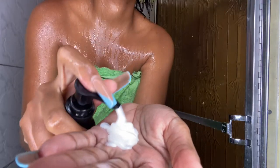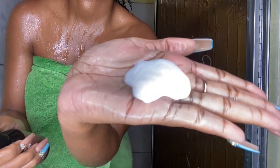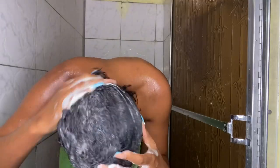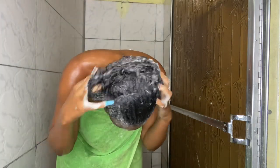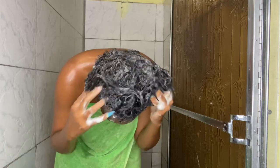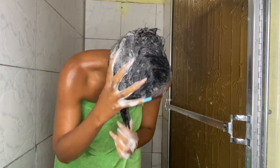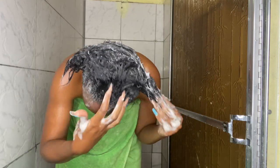So I am using the shampoo today. The shampoo is really creamy, y'all, to get rid of all the dirt and dandruff in my hair, and it also promotes growth. So I'm going to insert some clips to show y'all how I use the product, and we are going to speak about what it did for me and what it didn't do for me, because you know, girl, I gotta be honest, okay?